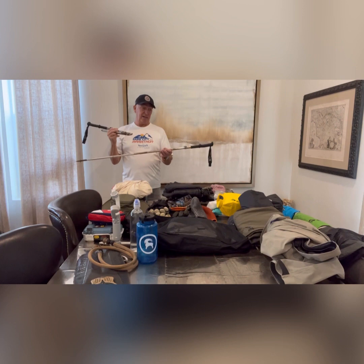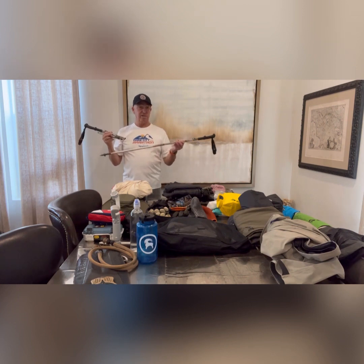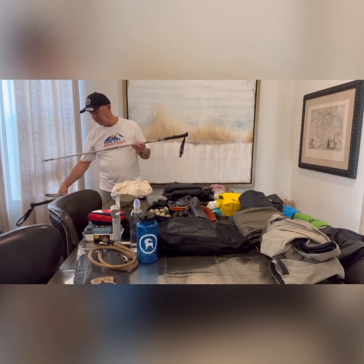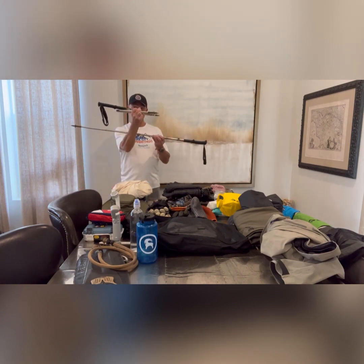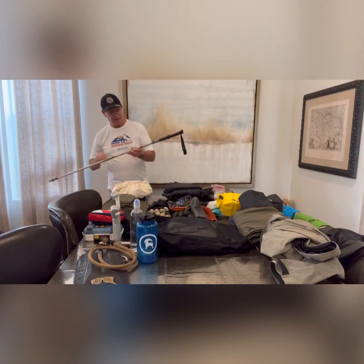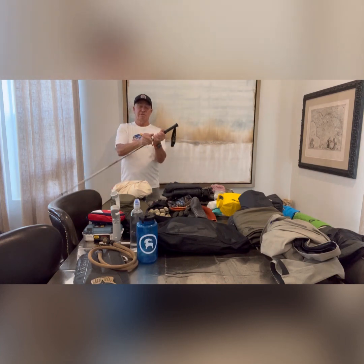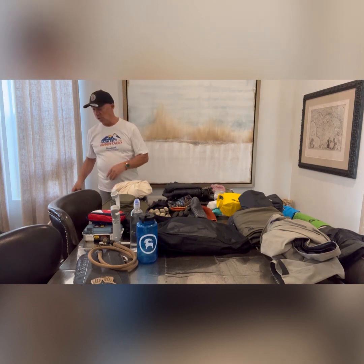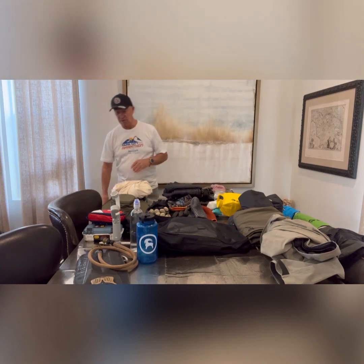And I've had these for a number of years and they've just held up beautifully. So no reason to get anything different. And again, they break down to something pretty small. They also adjust here, so you can make them longer, shorter. And of course, from a trekking standpoint, going up a little bit shorter, coming down a little bit longer.